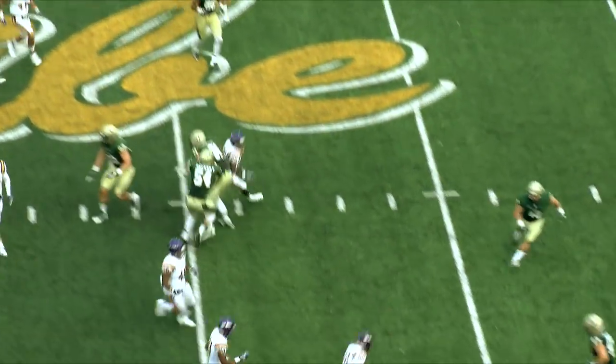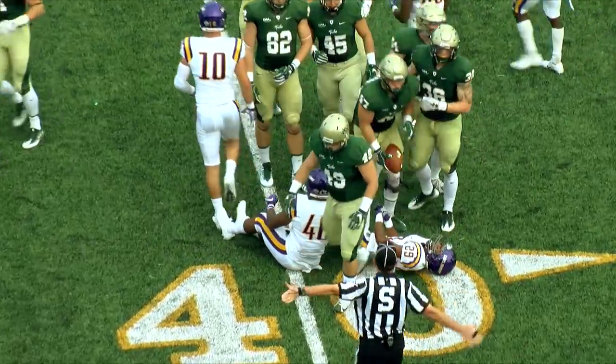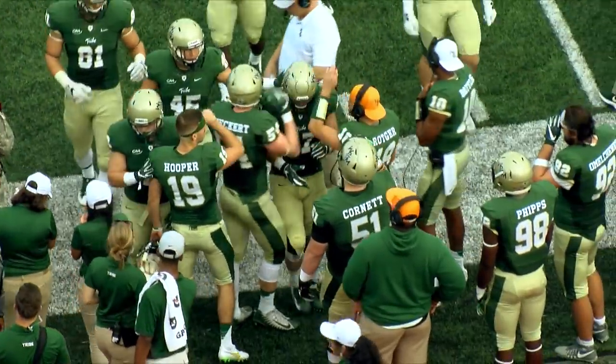Short kick, pooch kick. That ball's a live ball, and popping on it is the Tribe at the 39-yard line. That's a big-time play. Very heads up. Alex Previance, I think the linebacker for William & Mary.